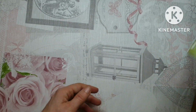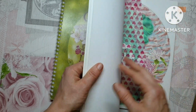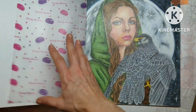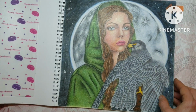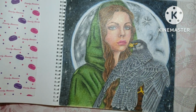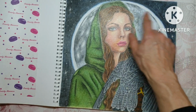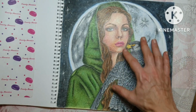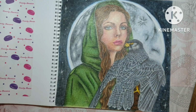In A Marantine by Anastasia Ellie Caldereva, I have one completed page, and I'm very pleased that I actually completed this page. It took me a really long time, and I needed a little bit of help. So I popped onto DK Design's coloring YouTube channel and saw how she colored the moon and the background. Now it wasn't for this page, it was for a different page, and I just interpreted it onto this page.